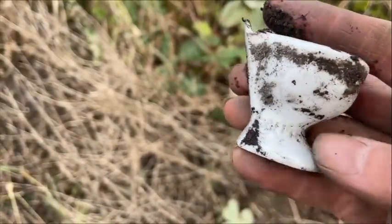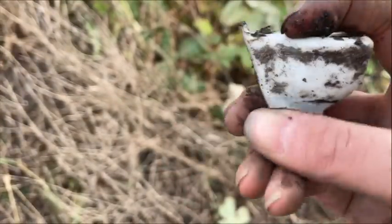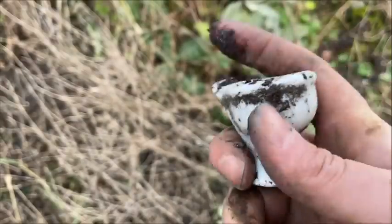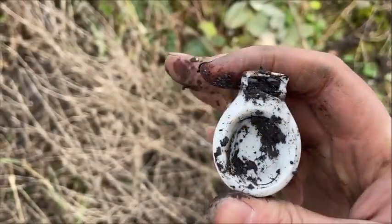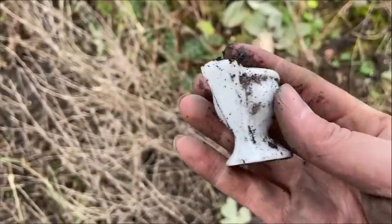What does that say down there? It's got writing on it. Yeah, it's got writing on it. Oh, it says foreign. Wow, so it must have been made between the wars. It's either German or after the war, rather, Japanese. Yes. How cool's that?